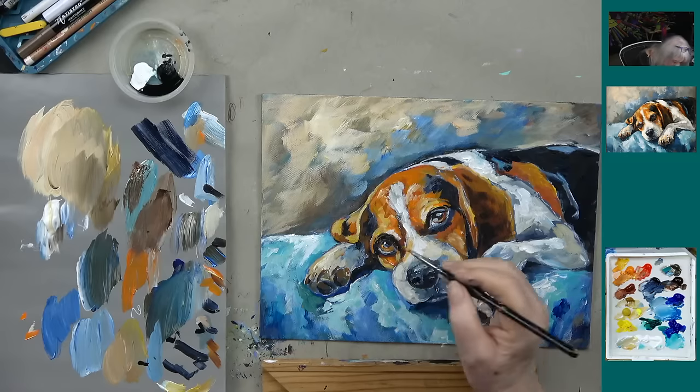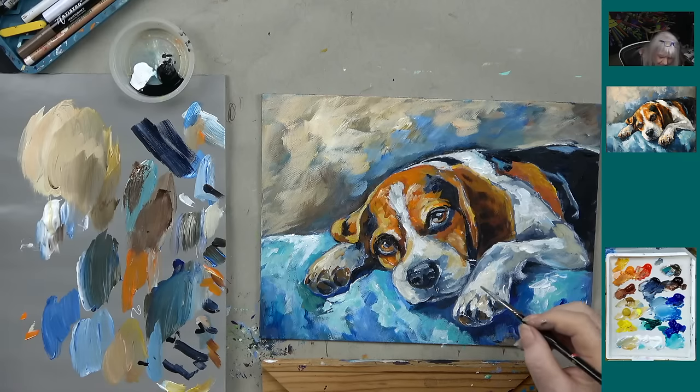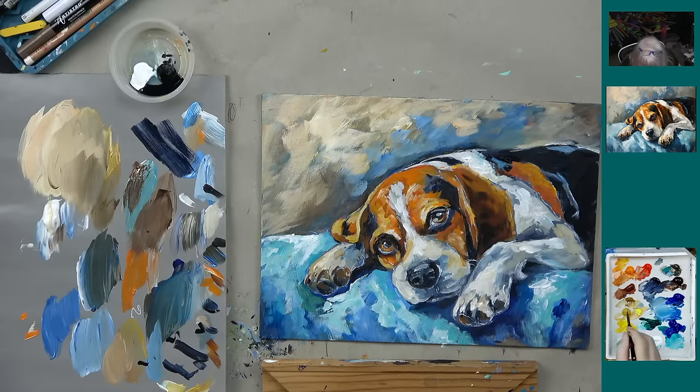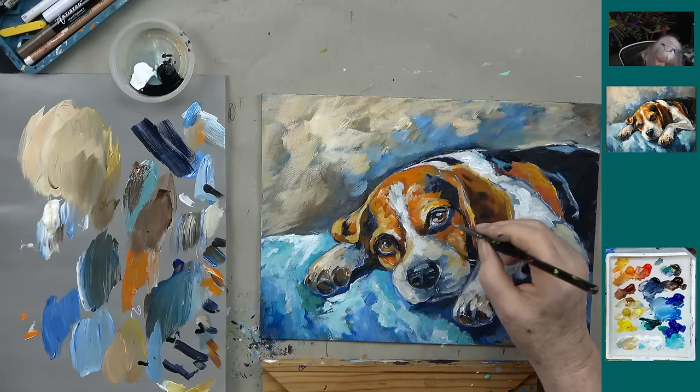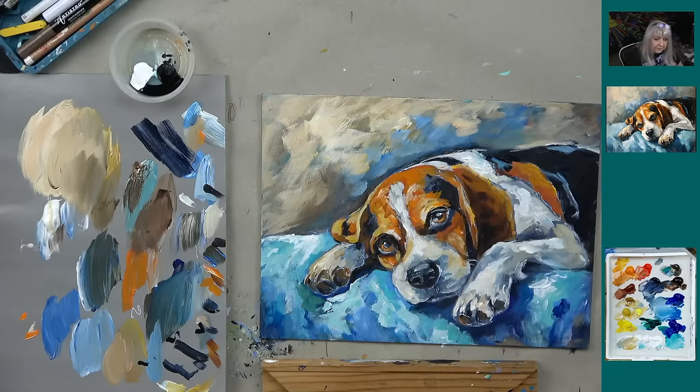This comes down to about 3 o'clock on his eye. That's the thing that I try to do the most with. If you're going to be painting dog portraits, you've got to focus on the eyes. Dogs' eyes are round, and I think people forget that when they're painting them.